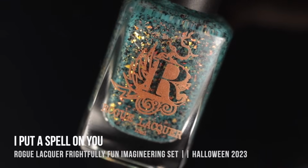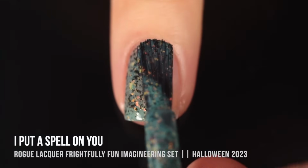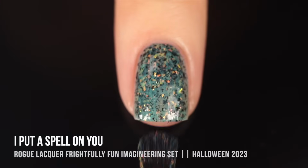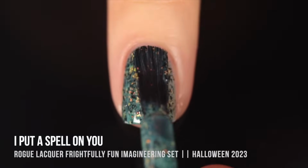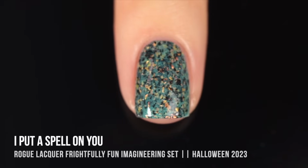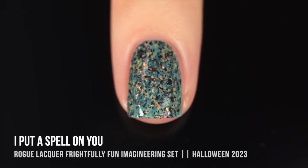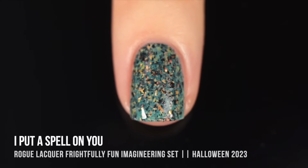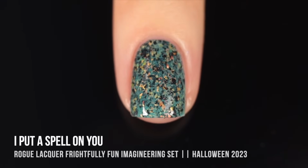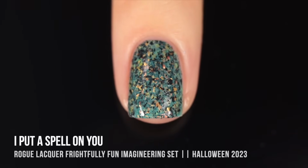So diving right into the Frightfully Fun Imagineering set, we've got 4 polishes in this one, and this first shade is called I Put a Spell on You, and this is an almost grayed out turquoise jelly base, and it is packed with flakies. We've got black flakies, and then we also have these iridescent flakes that mostly give this yellow, orange, coppery kind of coloring, but sometimes mixed in with that base, they almost give a little bit of a greenish glow, and I just thought this color combination was so stunning. It feels very opalescent to me. Well, honestly, all of these do, but it's a really pretty shade, and it gave me full coverage in 2 coats.